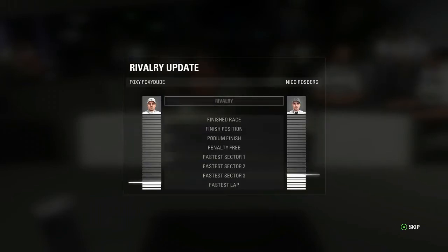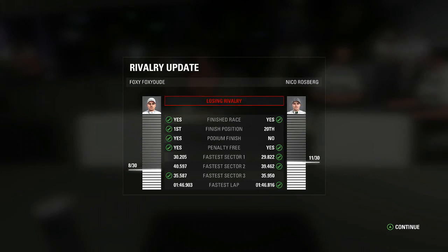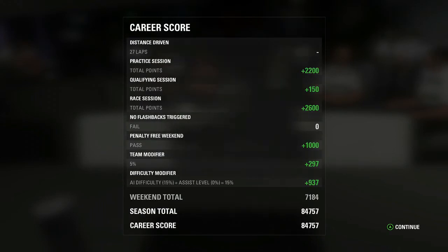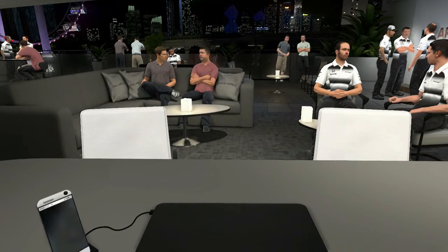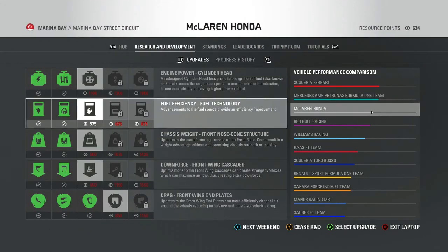I don't know if I did that or not, but you can see here, this is the rivalry update between me and Rosberg. I beat Rosberg in every department on the finishing positions and stuff like that, but then on the fastest laps there, Rosberg did beat us, and then through the career score, you can see all of that there. And I believe I did make one final upgrade before we cease the R&D, and that is another fuel efficiency upgrade, so we'll be having 3 of those.